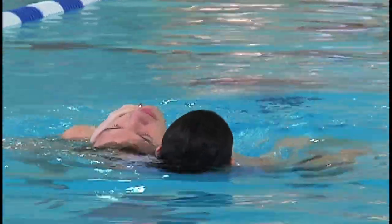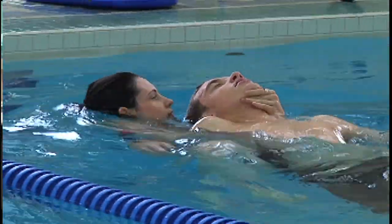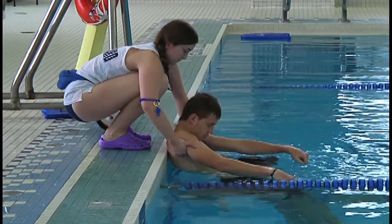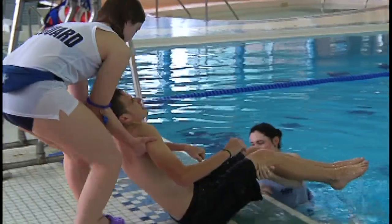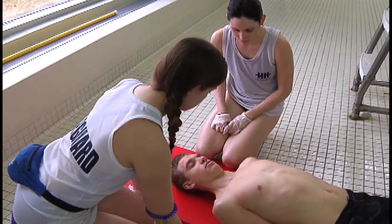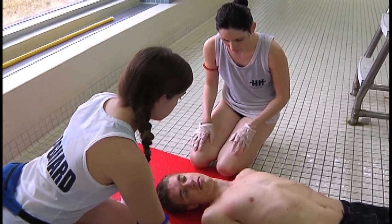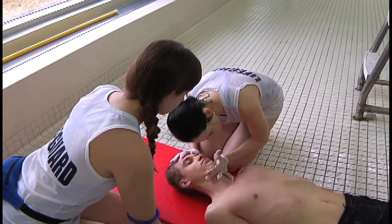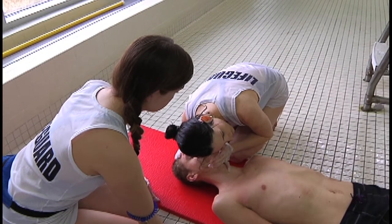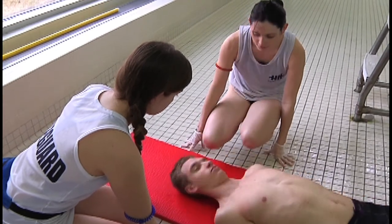You may provide light support under the head to avoid having it go underwater. The second guard comes to help with the removal of the victim from the water. She then puts padding under the victim's head and makes sure the area is free of hazards. Many different things can bring on a seizure, from lack of sleep, diabetes, medication, or brain injuries. In all cases, it is important to monitor the victim and ensure EMS has been called.